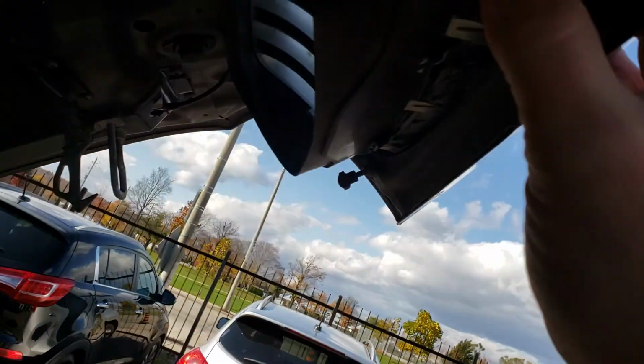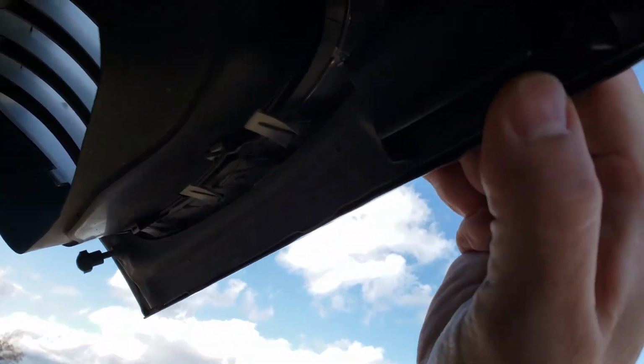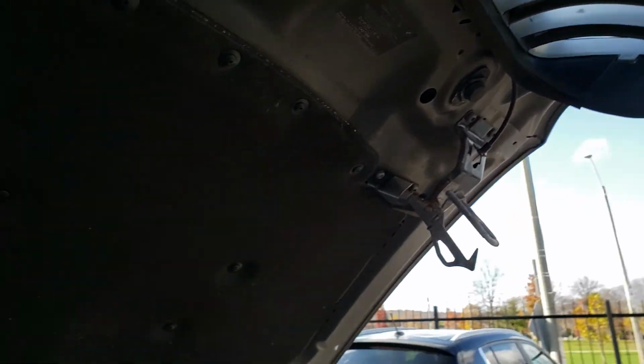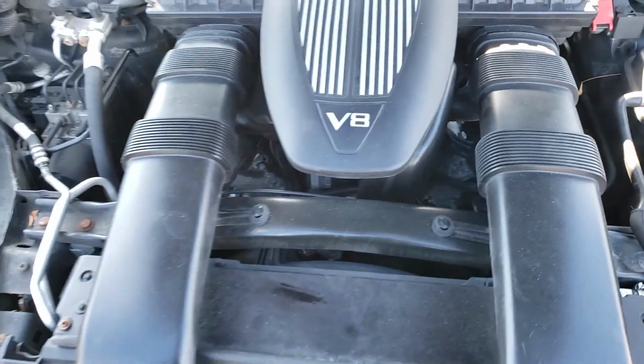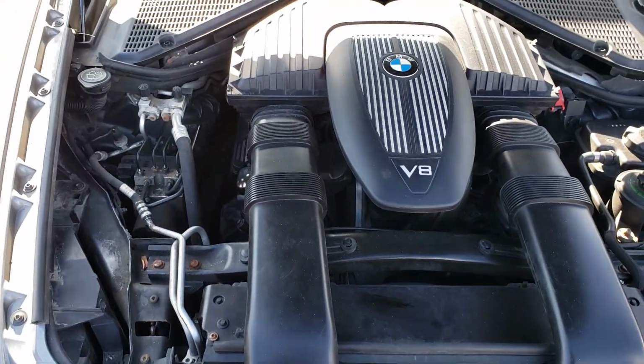The latch is a little finicky here. A little piece of it is kind of busted. You got to be nice to it, but for the most part it's okay. As you can see, it is running pretty smooth.